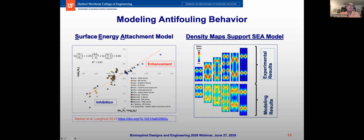And the other thing we were never able to explain on the ERI equations was the enhancement. And this is the channel where we had the 5 microns deep, where I said it was like a nucleation growth. So we're able to show that that fits very well with the rest of the data using this model.